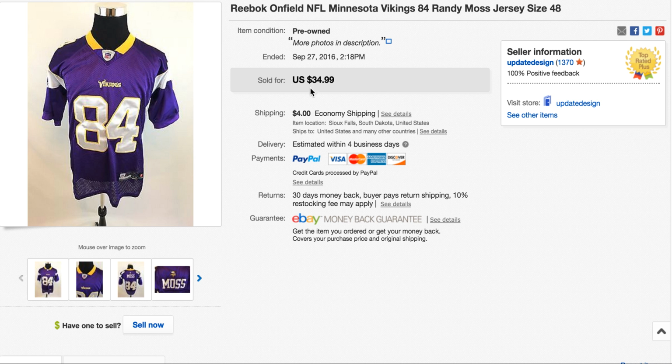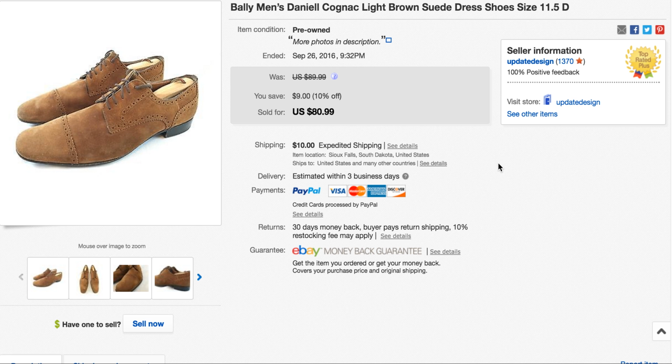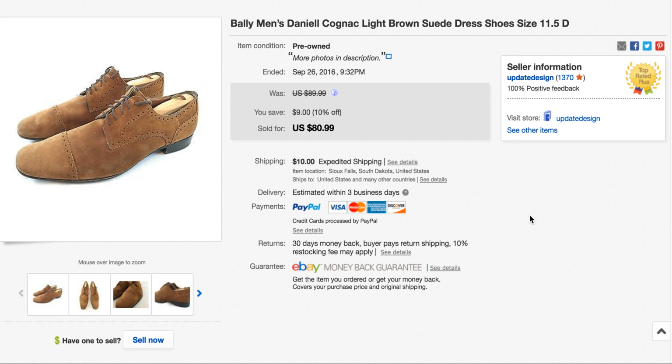We live right near Minnesota, and so the Minnesota Vikings is a big deal around here. And we sold this, picked it up for $4 at a thrift store, and this is one of those on-field jerseys. And Randy Moss is a big deal around here for the Minnesota Vikings fans from back in the late 90s. And so we let this go for $34.99. This sold within about 10 minutes of listing it. So NFL season right now, and so people are looking for these things.